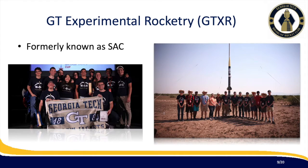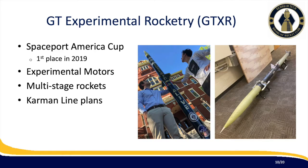Next, we have GTXR, formerly known as our SAC team. GTXR builds the biggest rockets on campus, hands down. So if you want to build a big rocket, this is for you. GTXR competes in the Spaceport America Cup, which is the world's largest intercollegiate rocket engineering competition. It's hosted in New Mexico, and many of the world's best aerospace schools participate in this competition.